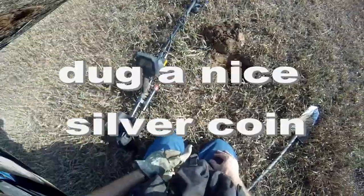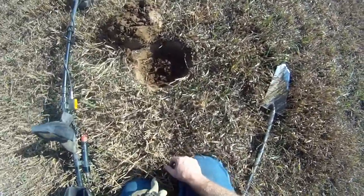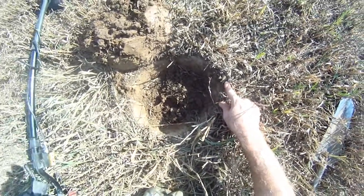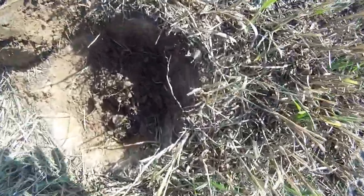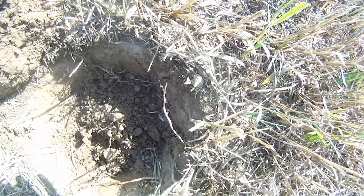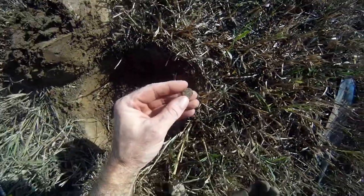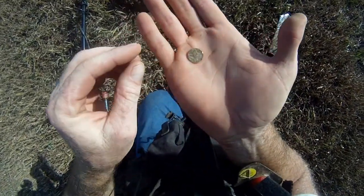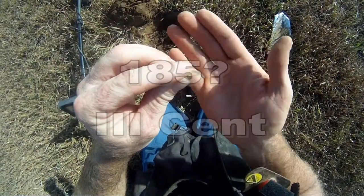There you go. A little iffy signal. Cut the plug out, and something popped on the side of the hole right here. Looks about the size of a half dime. Let's take a closer look. Right here. Like I said, it could have been a gold coin, but I think I got me a half cent. Let's see what it is. Definitely silver. I see ridged edges.